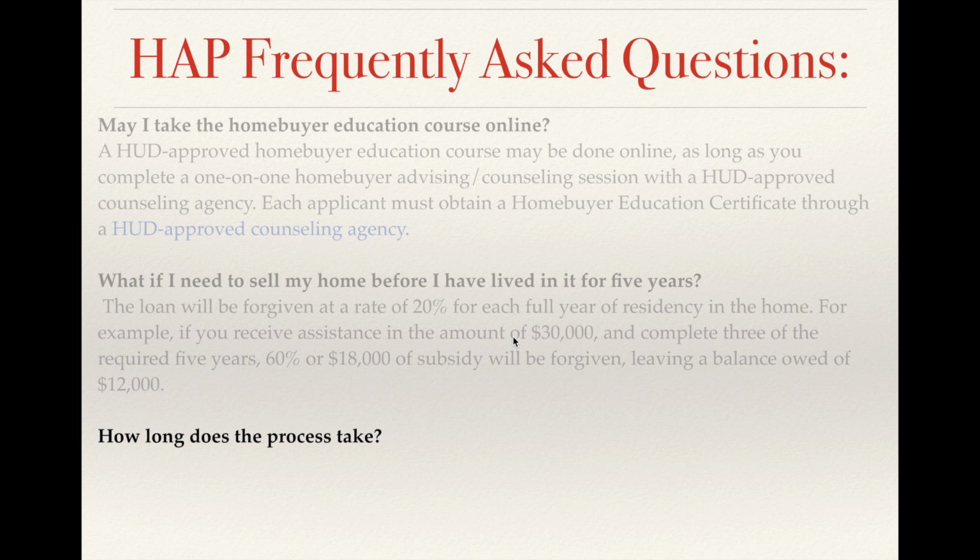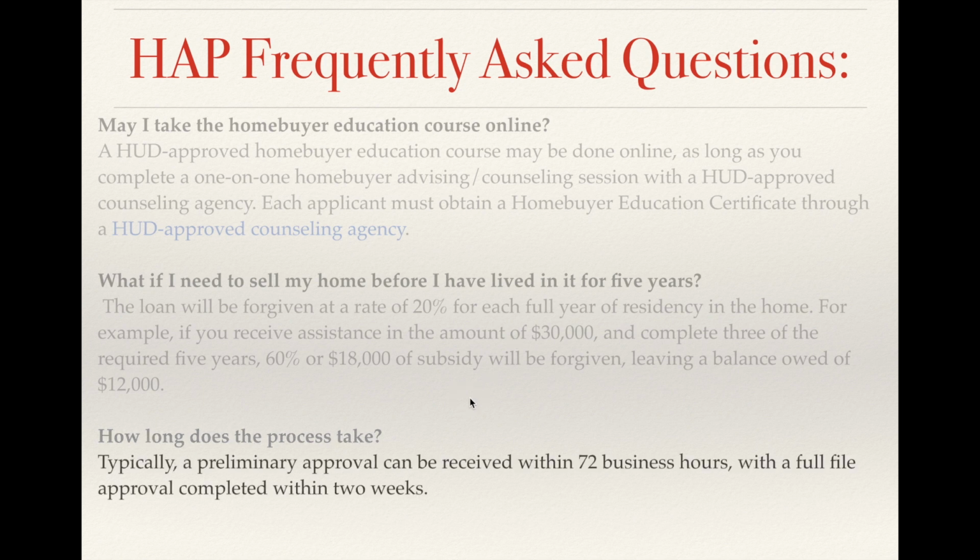Now, how long does the process take? Typically, preliminary approval can be received back within 72 business hours with a full file. So you want to make sure that you've looked at your application and turned in everything on that list, in addition to anything else they ask you for. Be very quick, prompt, and open about giving them the information that they need. The quicker they get what they need, the quicker they can get you approved. And with a full file, they said approval can take up to 2 weeks.